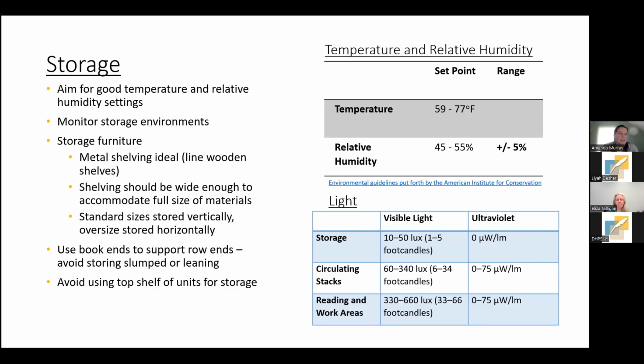Books, and Eliza can probably expand on this a little bit, but books are much more susceptible to high relative humidity than they are to higher temperatures. And so really, I know a lot of folks that may not even be monitoring for relative humidity. Some systems only monitor for the temperature. And so I think it's important to start, if you're not already, taking a look at what your relative humidity settings are, or even just monitoring to see what they are if you don't have a system that controls that, to make sure that you have an understanding of the space they're in. And as Eliza said, add a dehumidifier, or even just have a sense of what's happening with your collections can be really helpful.